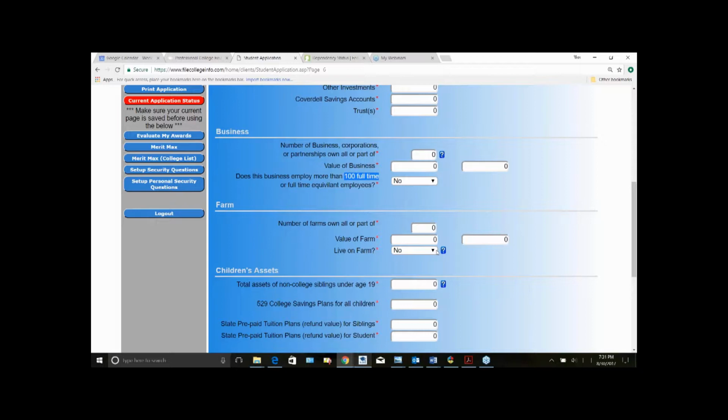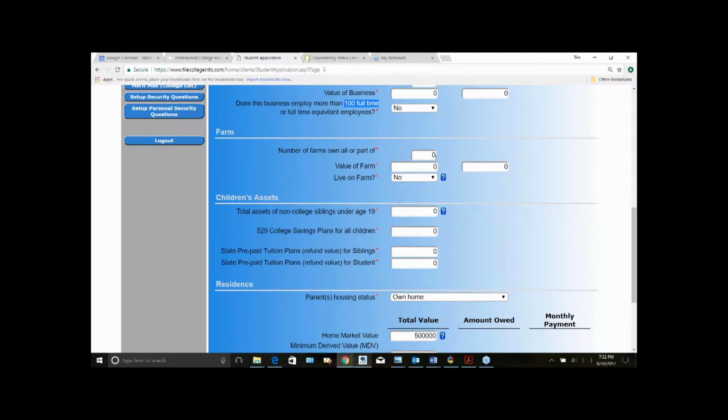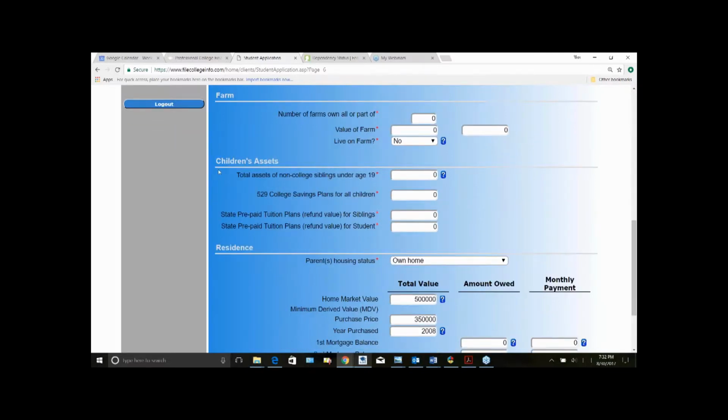So this is interesting. This is a minor thing that we learned about a couple of years ago, and it has helped some of our families who are part of a family business. Excellent point. A lot of experience goes into that for sure. So you should talk to us about that if you have any questions, so we can make sure we're doing things correctly here. Great. Farms here, again, are pretty straightforward. I've seen farms as a family business also. Again, they ask if you live on there. That's a big part of qualification.